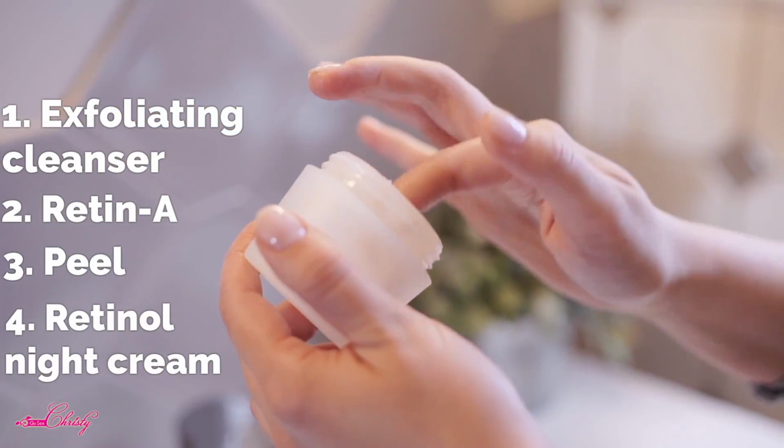So when I asked her in detail what products she was using, an exfoliating cleanser, she was using Retin-A right there to prevent. Mind you, most people who are using it are already starting to see crow's feet, which is the fine lines and wrinkles around the eyes. Well, she was using it to prevent fine lines and wrinkles. So she was using exfoliating cleanser, Retin-A. She was also using a peel once a week, and she was also using a retinol-based night cream.